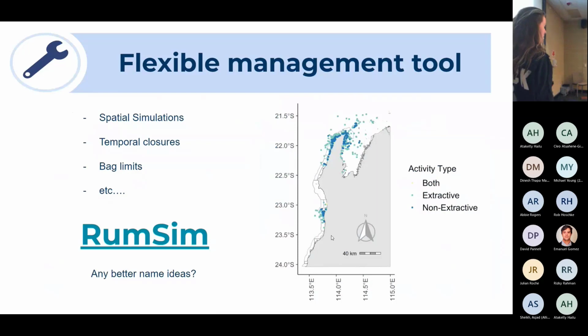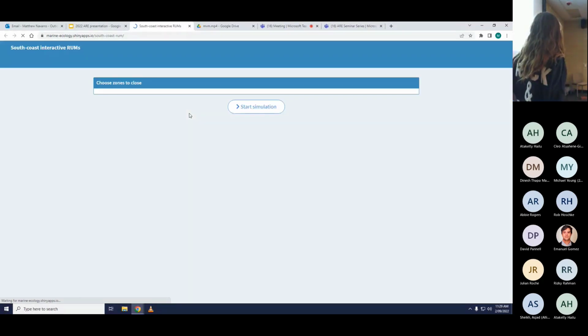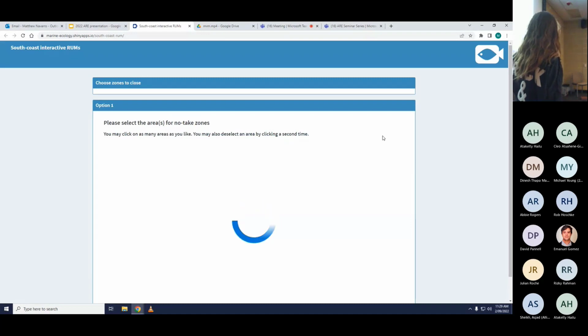We're in the middle of developing a flexible management tool that we can use to test different simulations. We can do spatial simulations at the moment, but we're also going to do temporal closures and bag limits. And we're currently in the process of developing it into another web app. We like web apps in our lab. So we made this yesterday. I'm going to give you an example of what it's like just now, but it will be changed.